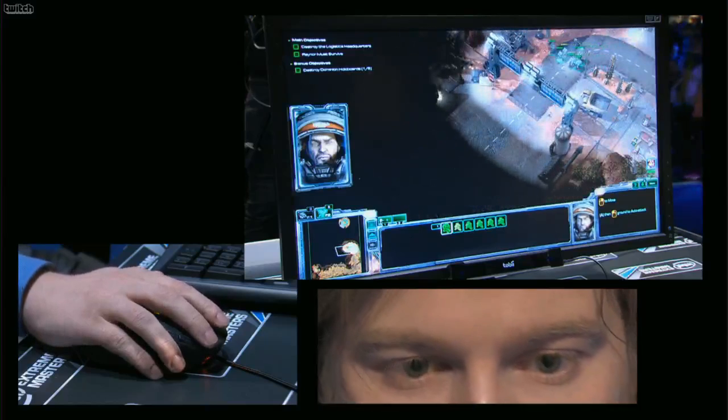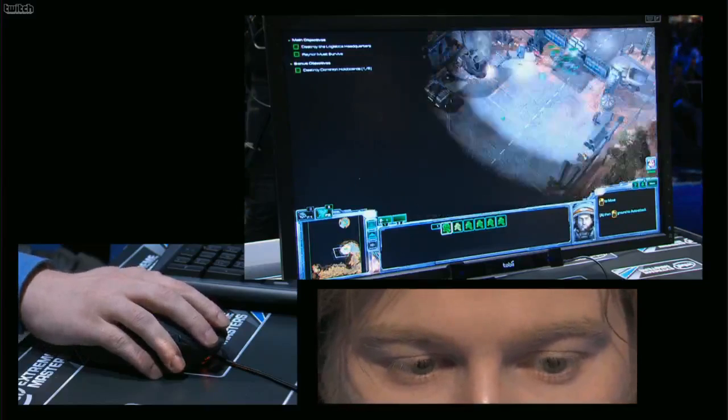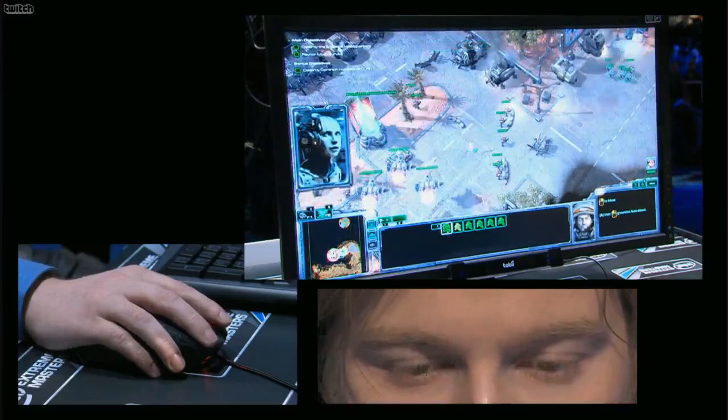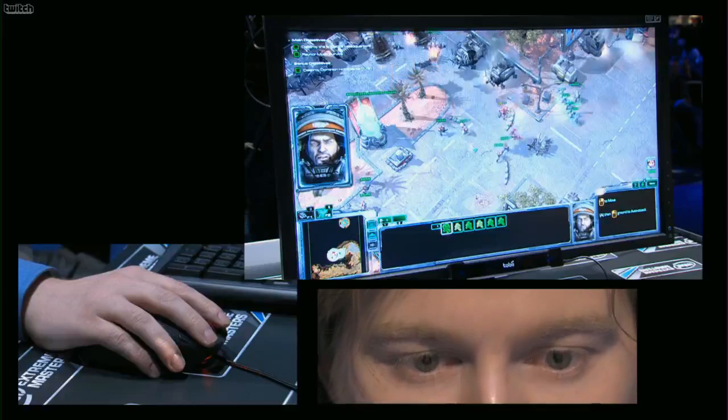As you can see, the mouse isn't moving at all. I'm just using the buttons on the mouse purely as a demonstration, as that does trigger some of the functionality that comes along with this. So we'll attack over here. Let's just move that on and take out a few more Marines here on our first game.